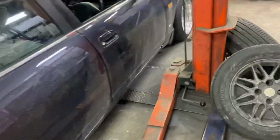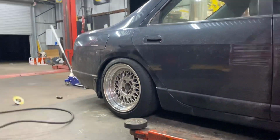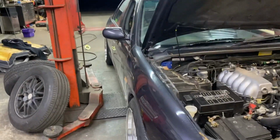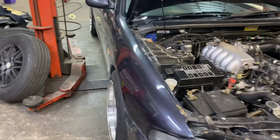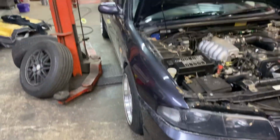I wish I had a guard roller, but I don't. Mint. Oh, baby. Yeah, needs camber. Oh, Corona. Just needs camber in the front to match the rear.